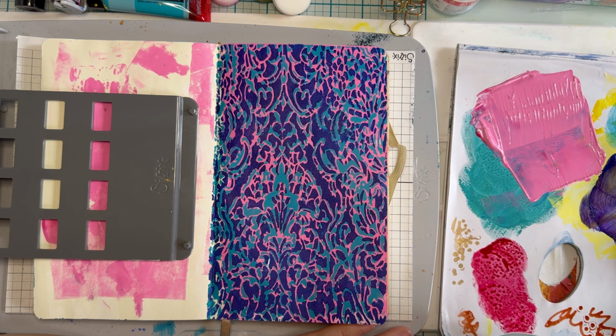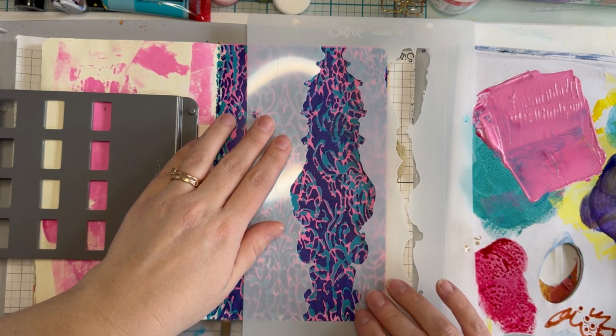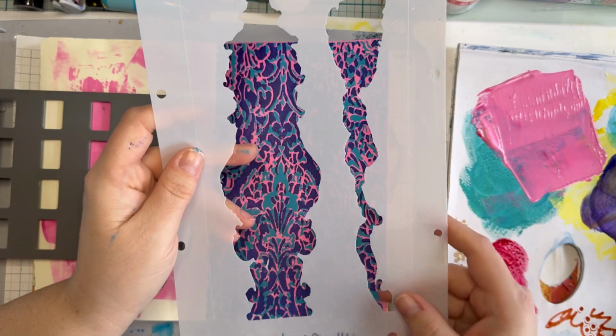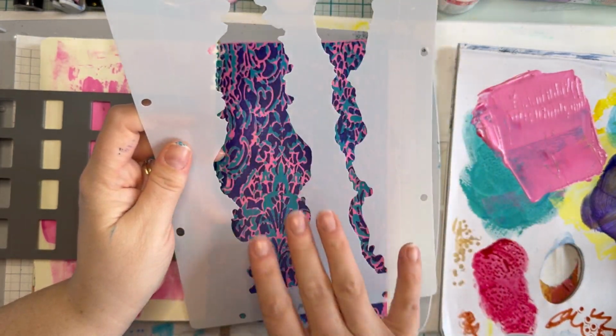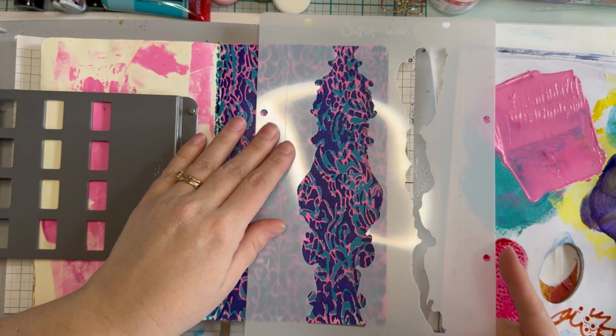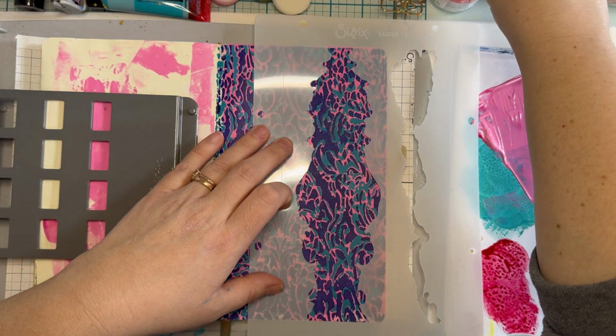This also is giving me other ideas. So journal is a great place to try things. Even if they don't work out, it's okay. I've got this. This is the #1 stencil from Ornate, and it just has two torn page looks. I don't know what this is, but it's very interesting. Okay, and then I'm gonna get some white.